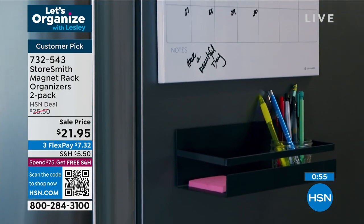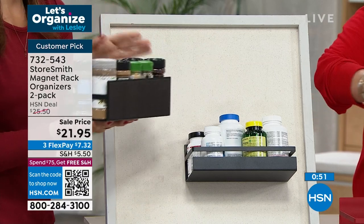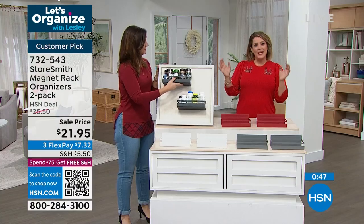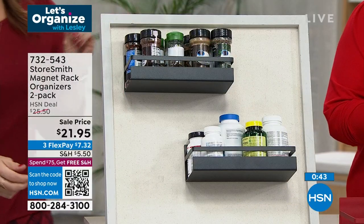I love that in an office space with some office essentials. I love what we've done here. Maybe you don't even have a spice cabinet. Maybe you don't even have a spice rack. Get those things off the counters, get them on the wall, use that vertical space.